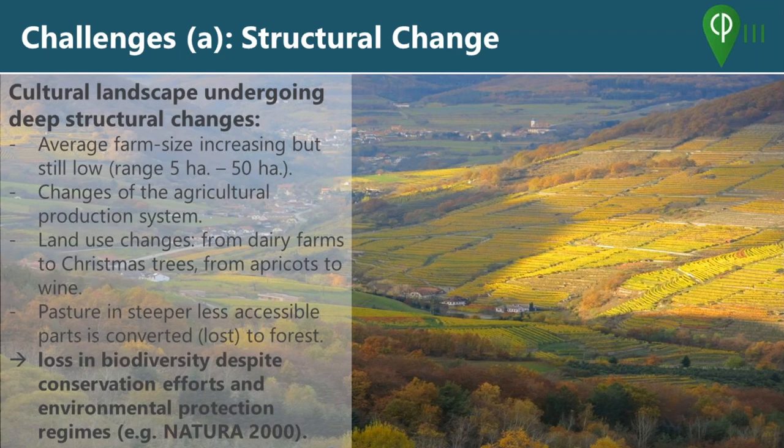It used to be, especially in the upper parts, there were some dairy farms, but they are no longer economically sustainable. So there's a land conversion going on away from pasture to Christmas trees, and in the valleys from apricots to wine. And especially in the more difficult parts, in the steeper parts, in the less accessible parts, the land is converted from pasture to forests, and that's one of the big losses in biodiversity going on already for several decades, but with no actual end in sight in this change.